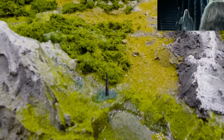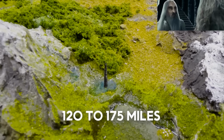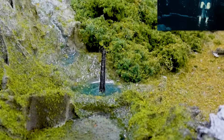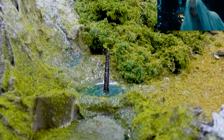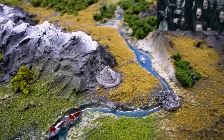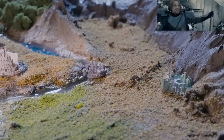Based on this map, we're looking at around 120 to 175 miles, and it's here that Saruman betrays Gandalf, trapping him at the top of Orthanc, which is why he misses his meeting with the hobbits at the Prancing Pony Inn.